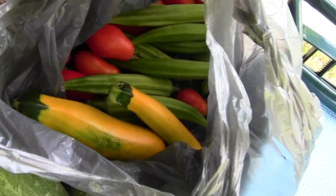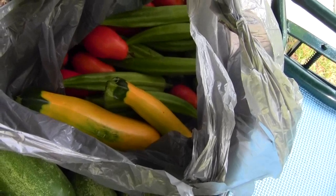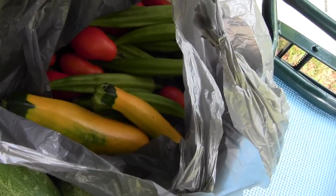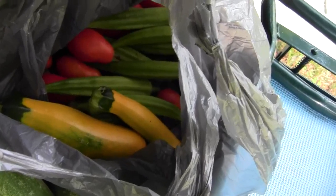And my wife picked a few okra. Most of them are really long. I looked at them the other day. They didn't look too long, but they grow so fast. They could be too small to pick 4 days ago and too big today.